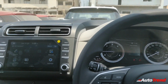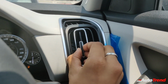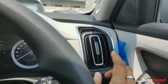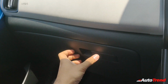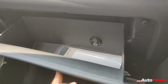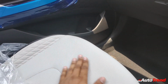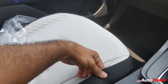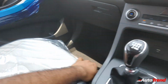All the quality bits have been retained on this model. Say for example, these very high quality, very smooth and lovely looking AC vents have been carried over at the front and even at the back. Along with that, you can also see that the glove box provides a cooling function even on this S variant, so that is a really helpful feature. All the quality bits have been retained. Even the seats, the seat quality, the upholstery, the design, everything has been carried over from the SX variant, so that is really very good.